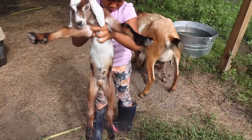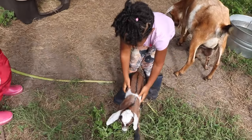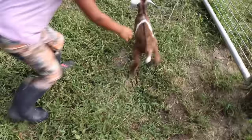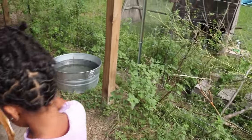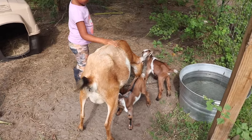Yeah, the little one's Bama. You can put him down. Yeah, that's Bama. The little one's there. The big one's there. These guys are how many days old now? I think they're 2 days old, right? Yep, they're 2 days old. Or three. 3 days old.